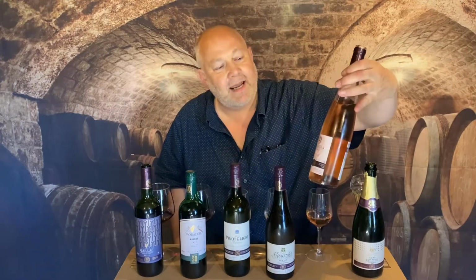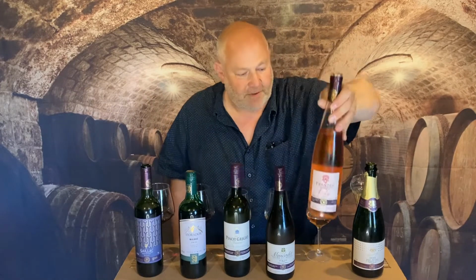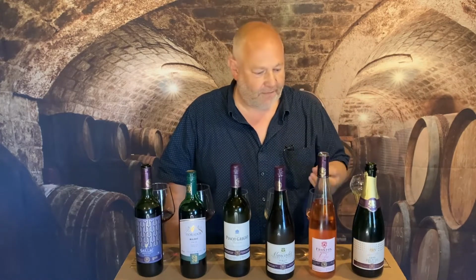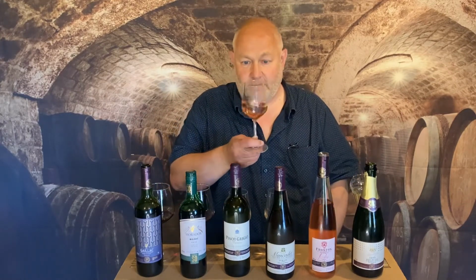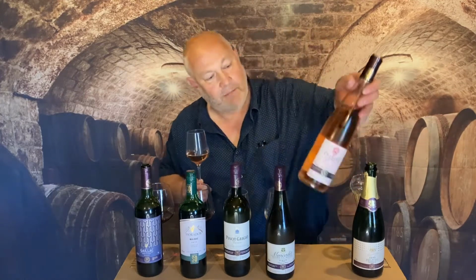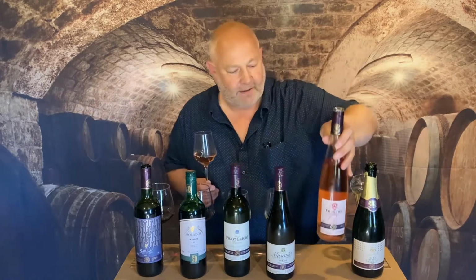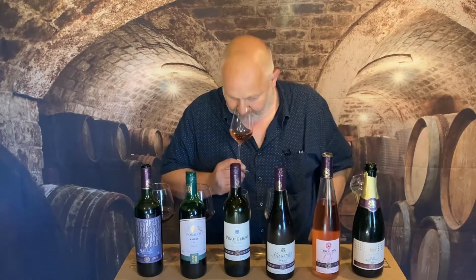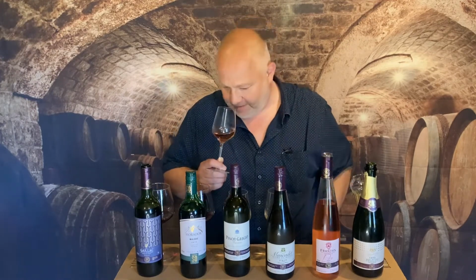Okay, so we're in France again. This is Fronton Negrette Rosé. Again, it's from near Toulouse. Fronton, the area. Negrette is the grape variety. It's a red grape variety. It's quite versatile. Not massively planted, not massively popular, but it's a lovely sort of darker pink. Not as sort of fashionable as your very pale Provence pinks, but not too far away. And the grape variety Negrette is actually quite often used for red wines, and you kind of get a little bit of that on the nose. So it's got some violet on the nose.